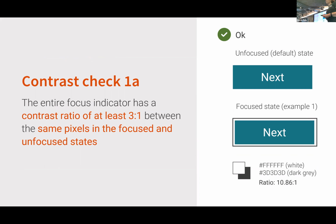If your focus indicator is actually surrounding the button, we do need to do two contrast checks. The first contrast check is that there is a contrast ratio of at least 3:1 between the same pixel in the focused or unfocused state. So if we take our example, we've got a focus outline around the button. That is the focus state, and that is a dark gray. In the non-focus state, the exact equivalent pixel is just our background color. It's just a white color.